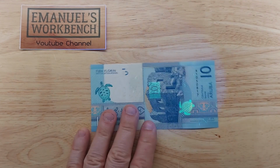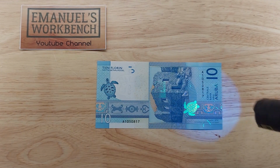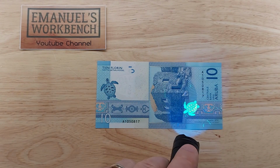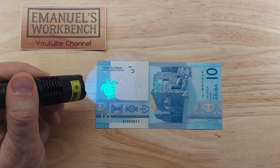I'll have a look here. And look at this on the back. A bright 10 and a turtle. I love it when it pops up. This pops up like this, where you can't see it with the eye, but under UV light, a whole design pops up. And here that turtle glows as well.